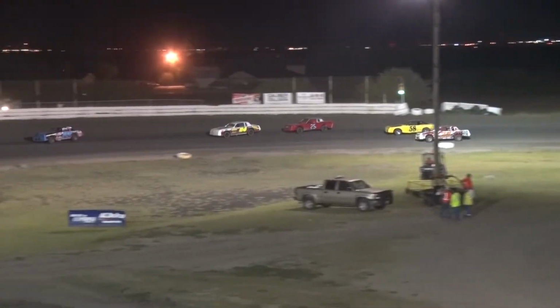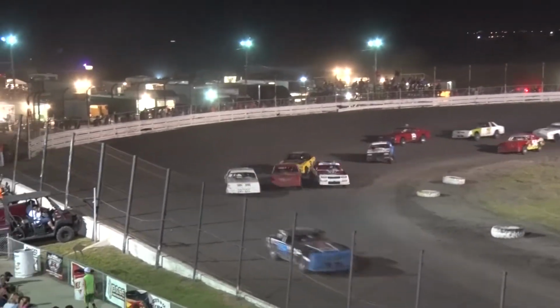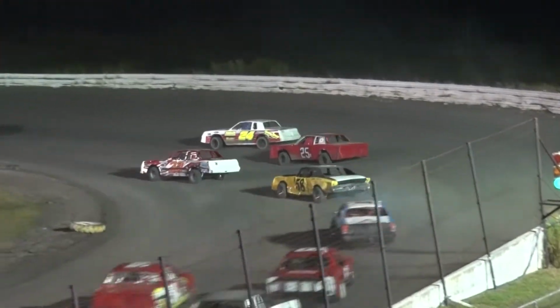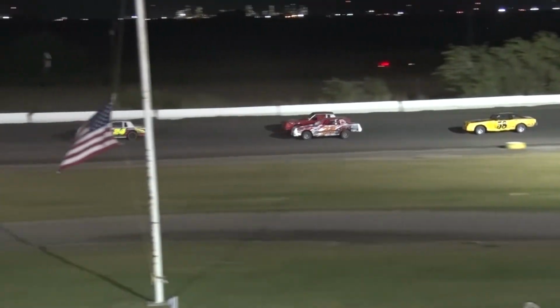Some good racing for the 10th and 11th positions. It's TJ Sullivan and Jamie Deere door-to-door into turn number three. Sullivan on the bottom of the racetrack, going to pick up a spot. He's going to get around Robert Danielson. Danielson battling back at the stripe. We've got Derek Rimmers all kinds of crazy through the infield. No caution. We are going to stay green.